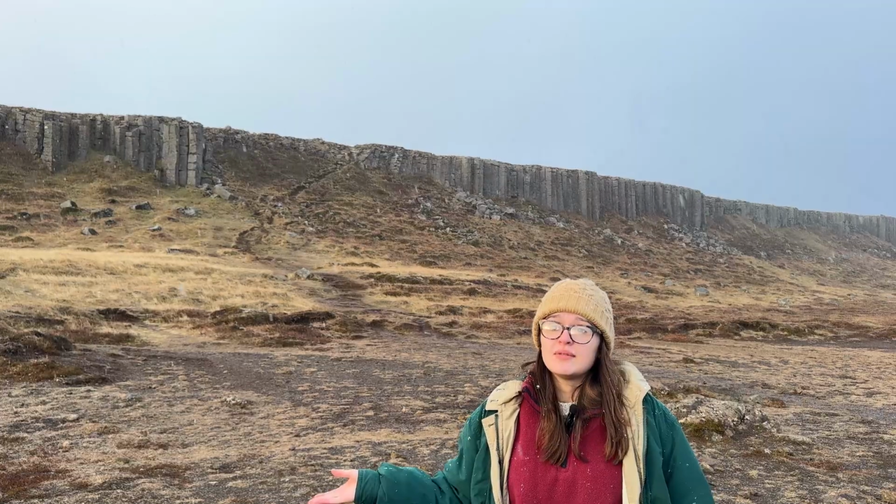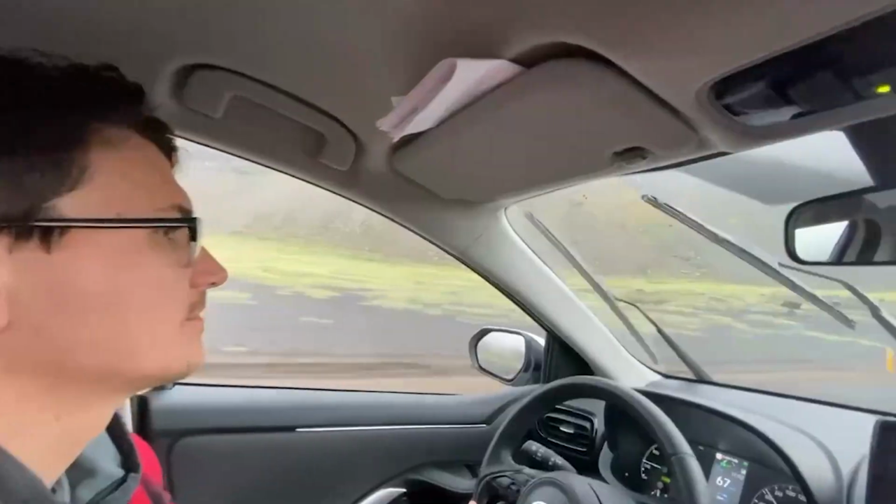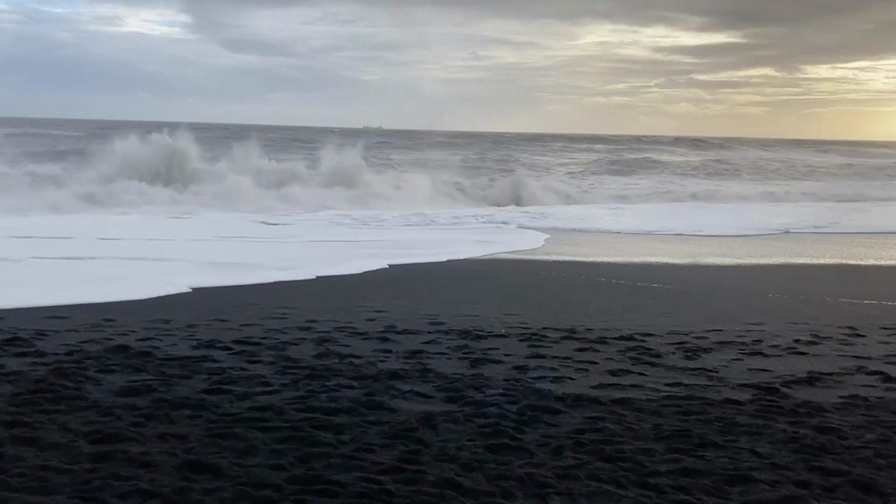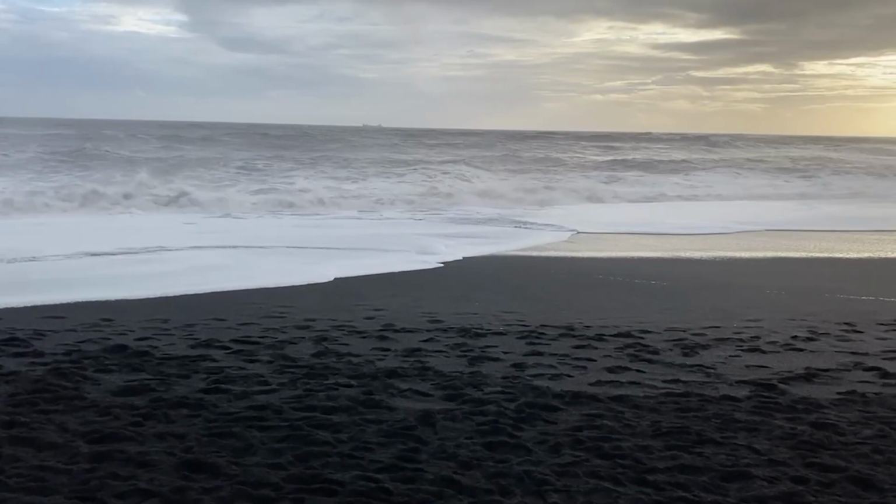We've always wanted to come back to Iceland ever since we left it. We visited Iceland first 3 years ago while the pandemic was still happening and did the whole ring road. And we always knew we wanted to come back, and here we are today, just doing a little mini trip. Our main focus is to see the Northern Lights. That's why we came a little bit later in October to get a better chance of seeing that.